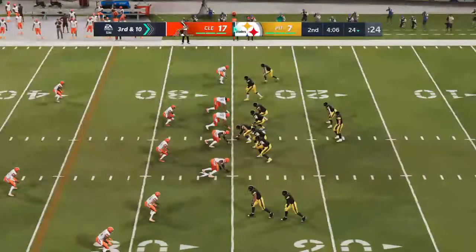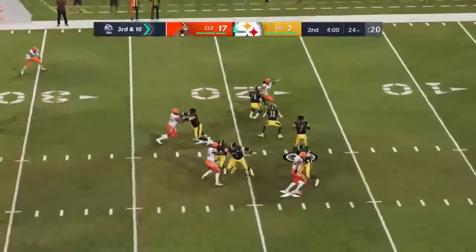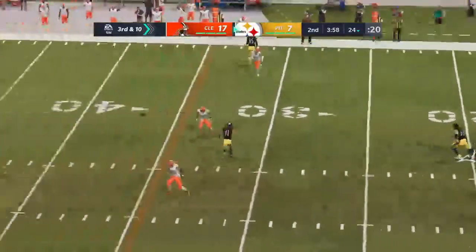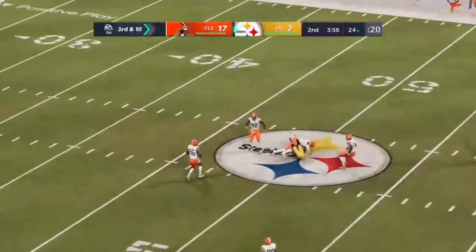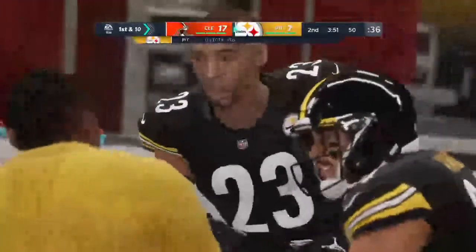The Steelers on 3rd down. They've converted 4 times out of 6. Not bad. This is 3rd and 10. Out of the gun, it's Roethlisberger. Johnson with a completion over the middle. And he will have a Steelers 1st down as they're able to get the 3rd down conversion.